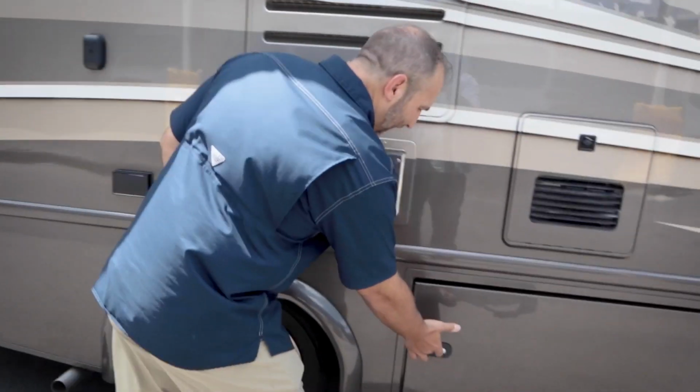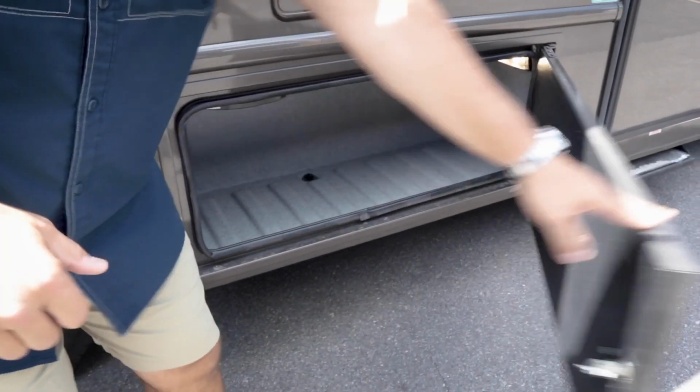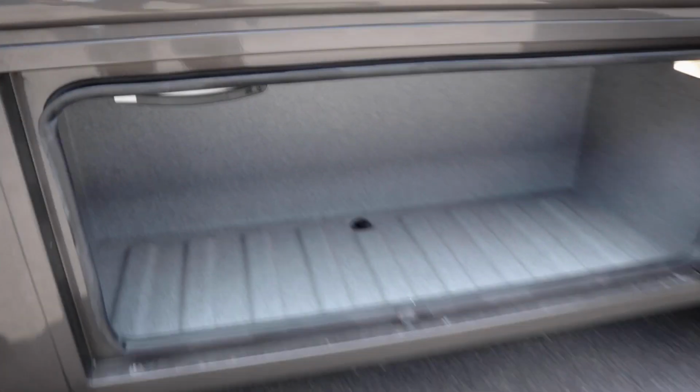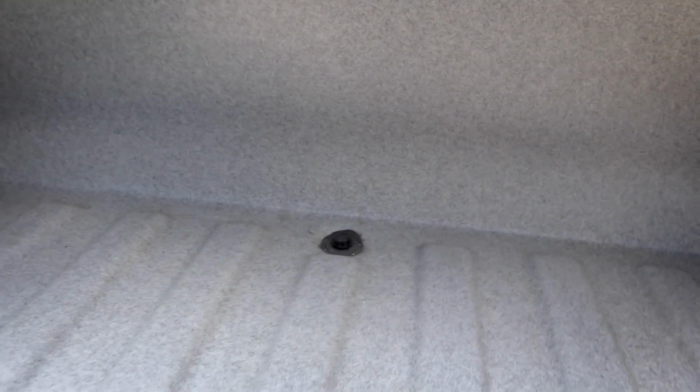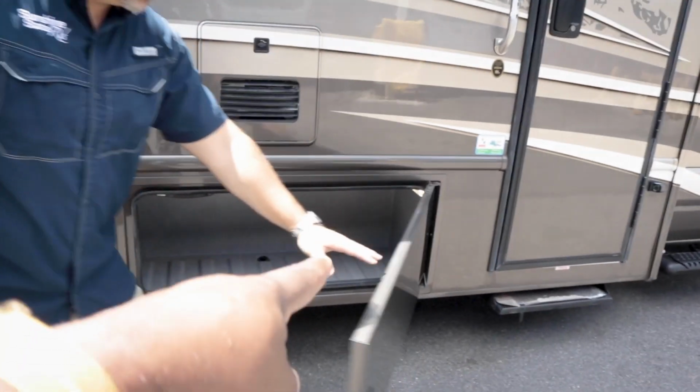Something else, Hank, that I like. I don't know if you guys have ever seen those Class C RVs that have those big, ugly things you lift up. Dude, this is big. Oh, wow. This is nice, waterproof. If it gets dirty, just hose it down. Yeah, there's a drain there. Hose it down. It's nice, easy to access, though. This is what you get for your Plus.